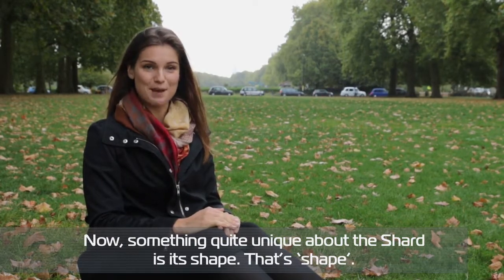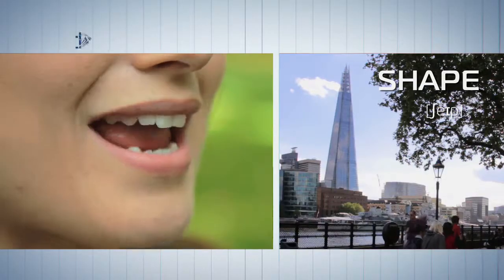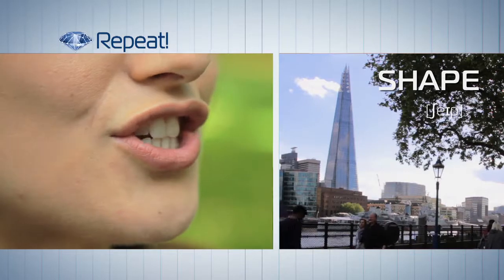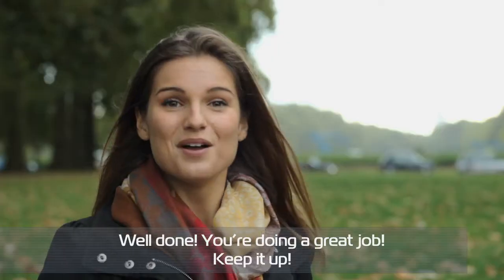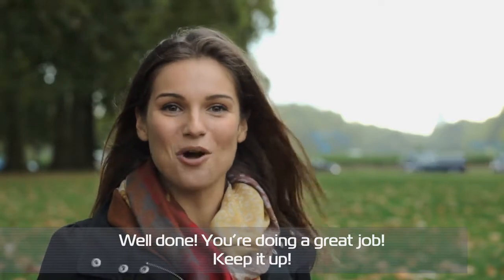Now something quite unique about the shard is its shape. That's shape. Shape. Well done, you're doing a great job. Keep it up.